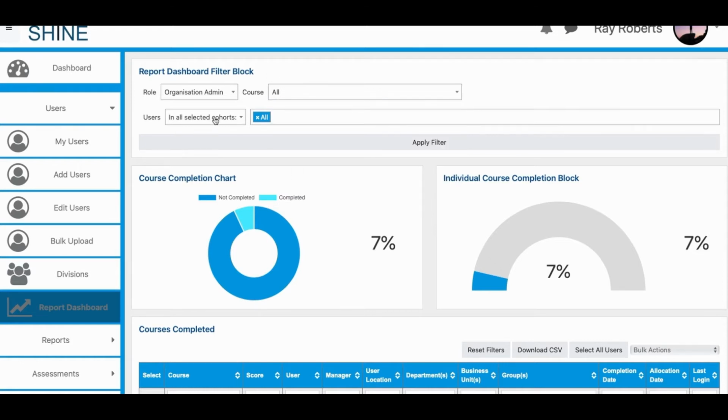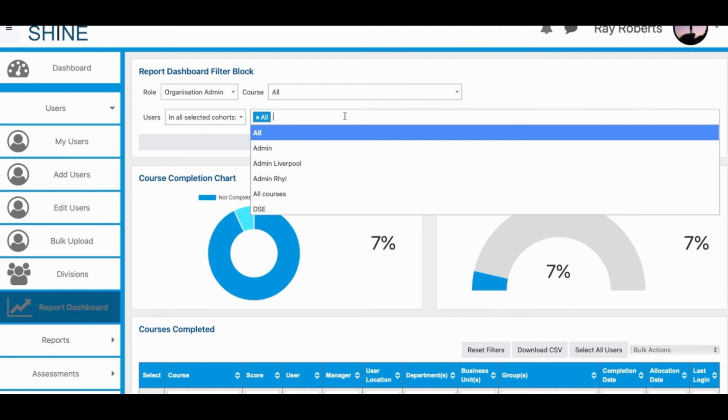In the Users drop-down, you have two choices. Choice 1 is in all selected cohorts. This will filter the results to only people that are in all of the divisions or groups that you have chosen. Choice 2 is in any selected cohorts. This will filter the results to people that are in any of the divisions or groups that you've chosen. In the field to the right of the Users drop-down, you can select the groups or divisions that you wish to report on. If you want to report on all groups or divisions, select All.